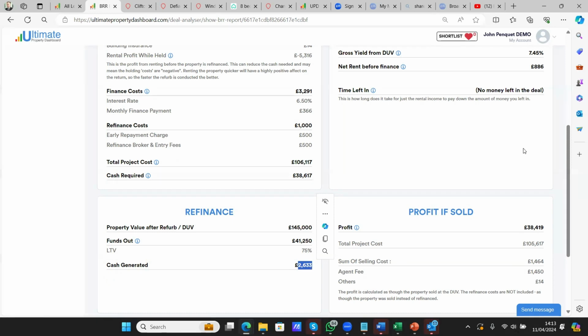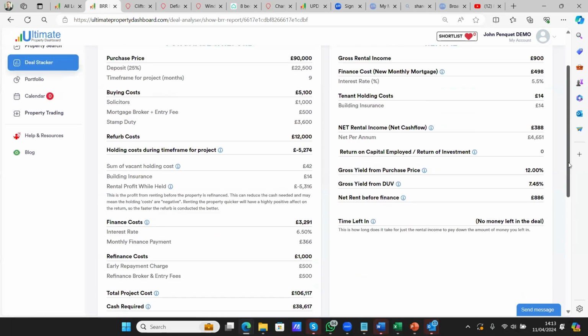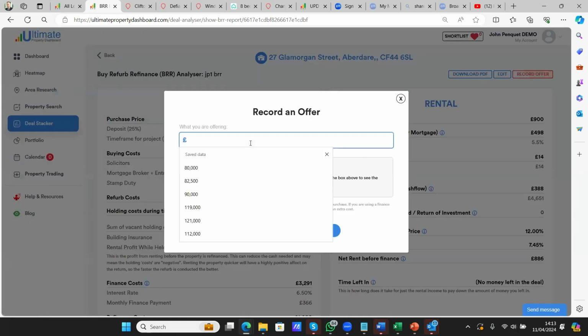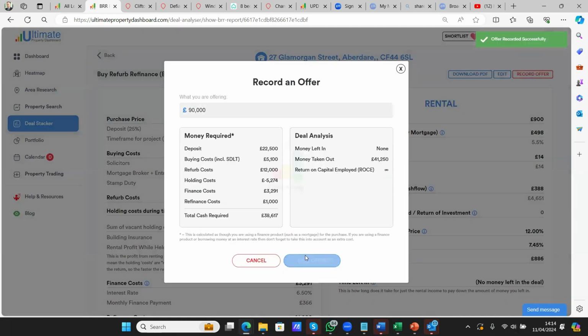Yay, fabulous. So again, you can see just up on the right-hand side, you've got all the different details. There is no money left in on this deal. So I'm going to make a note to call that estate agent. So I'm going to offer them £90,000 and I'm going to save that offer.